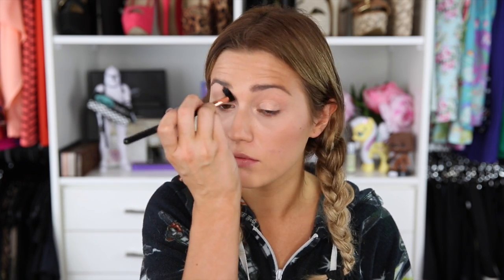Next, I want to add a little bit of depth to my eyes, so what I'm going to do is take this Chi Chi color in I'm Every Woman. It's a medium warmish brown. I'll put it onto a big fluffy blending brush, pick up a little bit of color, not too much, and put it in my crease. There's no particular placement, just slap it in your crease and give it a little bit of depth. And you're good to go.